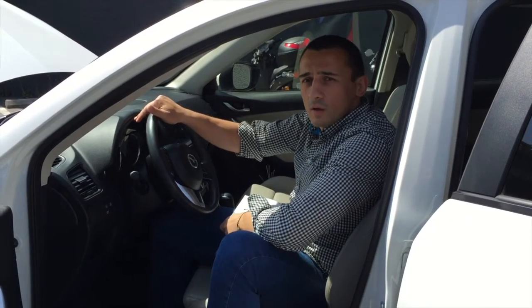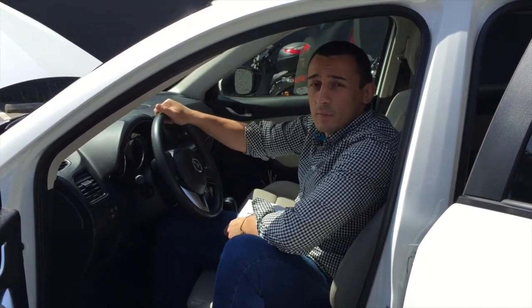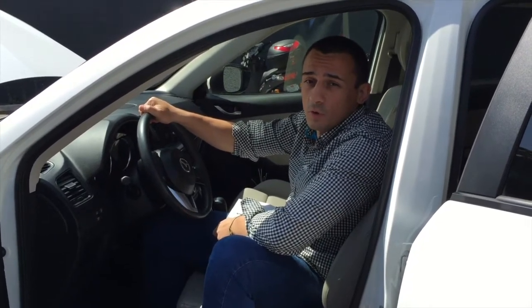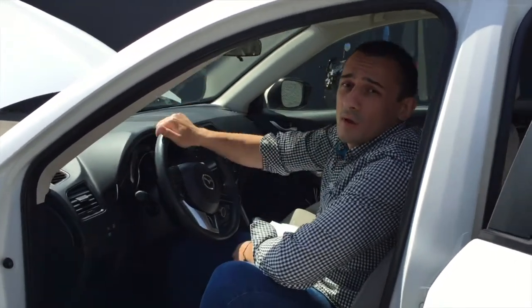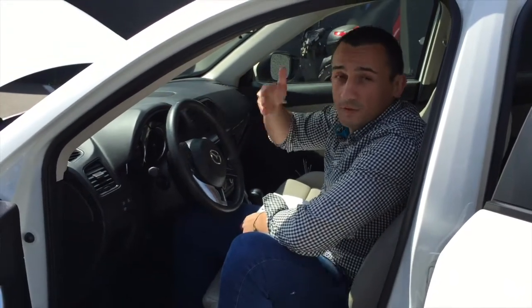So like I mentioned, this car comes in 3 trims. The Sport model is considered the base model. It actually comes in a manual transmission as well, which is pretty cool. The next model up is the Touring. The Touring adds the display, rear backup, lane change assist, and Bluetooth. And then you have the Grand Touring, which is what this model is.